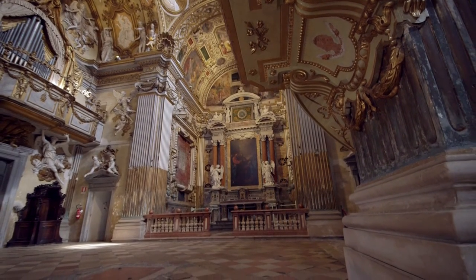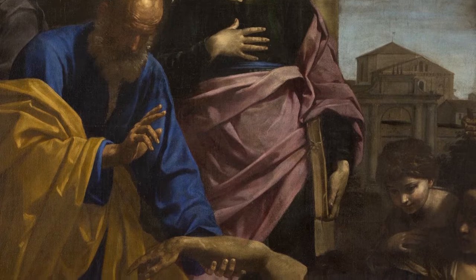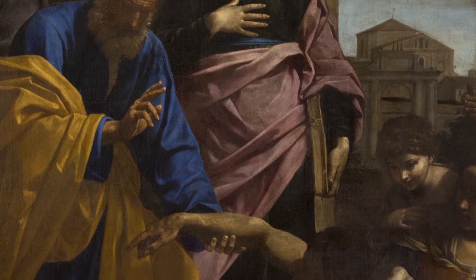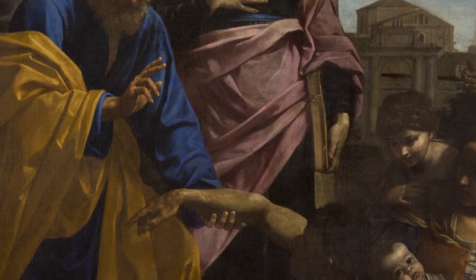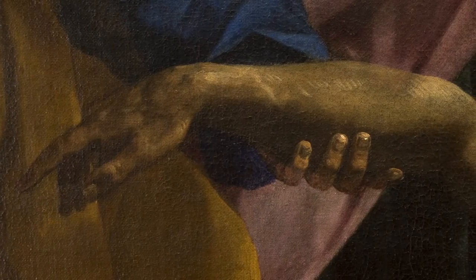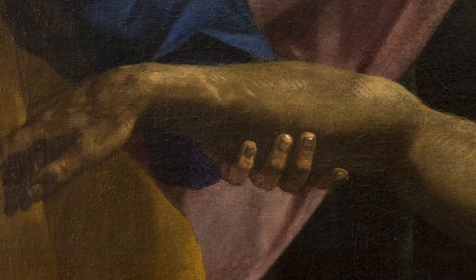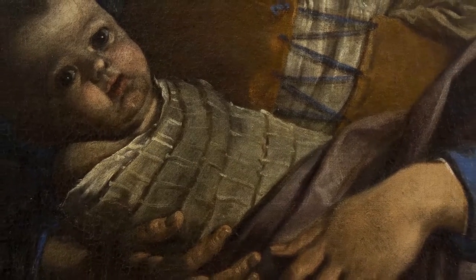Luigi Lanzi was lucky enough to see the masterpiece of Reni next to that of Cantarini, and about the latter he wrote, "It's a painting that, even if sighted close to St. Peter by Guido, it's not overwhelmed by it. Although less refined, it's rather intense, and certainly more effective."